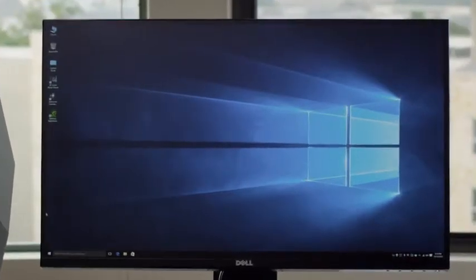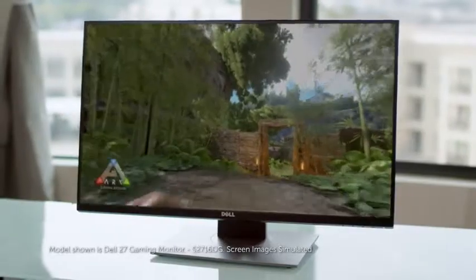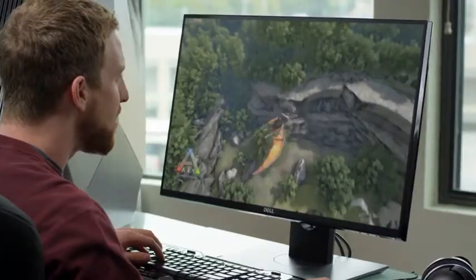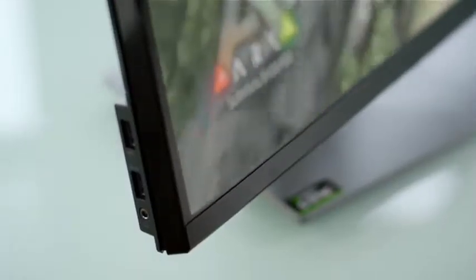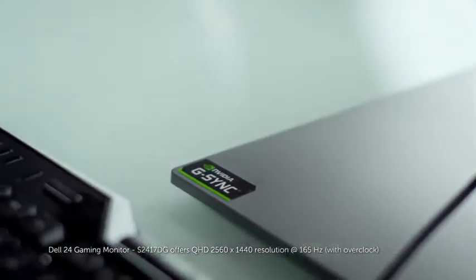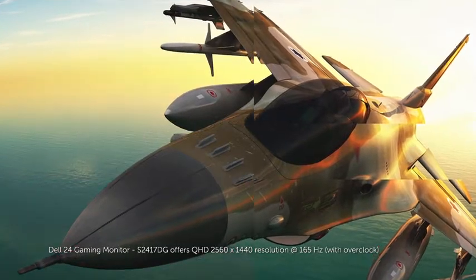Immerse yourself in stunning edge-to-edge gameplay with the Dell 27 and 24 gaming monitors. Specifically designed for serious gamers, these 27 and 23.8-inch monitors combine uncompromising gaming performance with comfort and convenient connectivity. Experience crystal clear motion with groundbreaking NVIDIA G-Sync display technology that eliminates screen tearing.